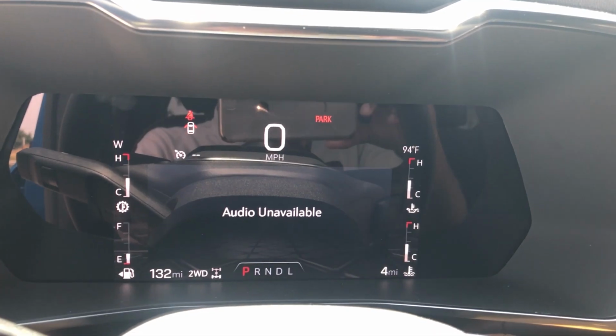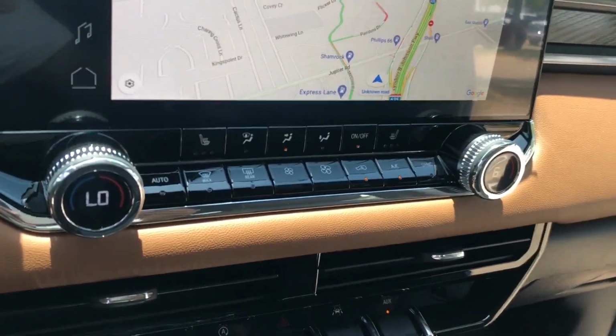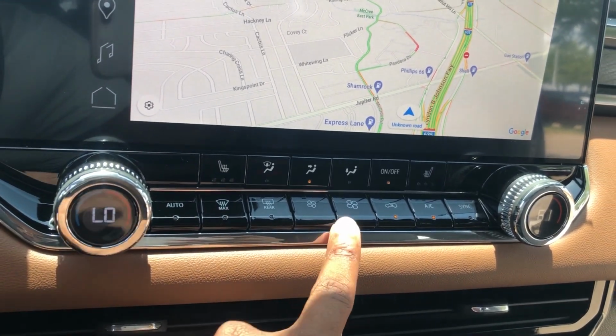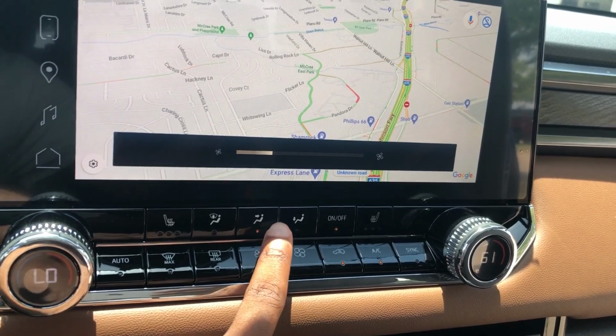So there is that. Another thing I want to talk about are the climate controls. There is a knob, but there are also buttons below the screen, and it's just very nicely laid out and easy to use. Yeah, basically high quality materials on the knobs as well, which is pretty cool.